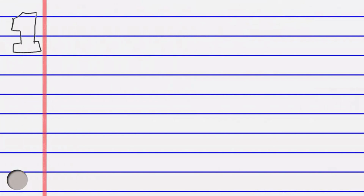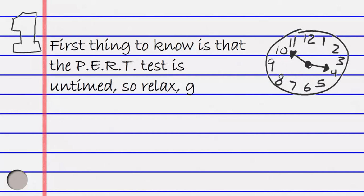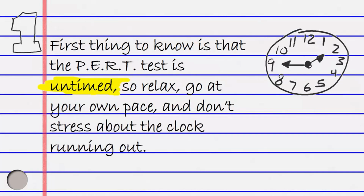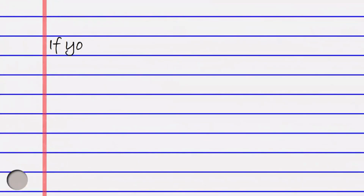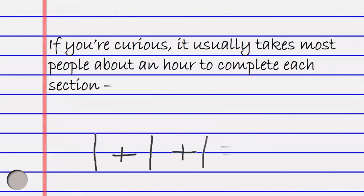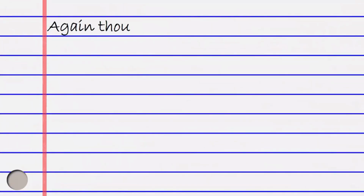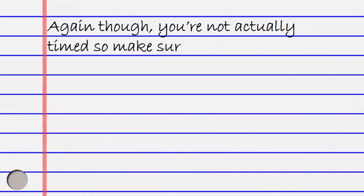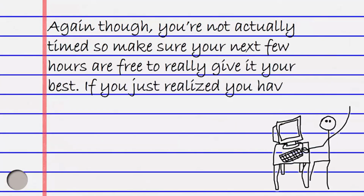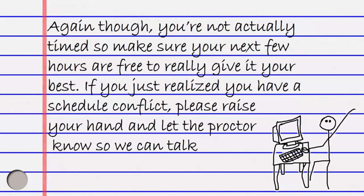Number 1. First thing to know is that the P.E.R.T test is untimed, so relax, go at your own pace, and don't stress about the clock running out. If you're curious, it usually takes most people about an hour to complete each section, so 3 hours for the whole test. Again though, you're not actually timed, so make sure your next few hours are free to really give it your best. If you just realized you have a schedule conflict, please raise your hand and let the proctor know so we can talk about your options.